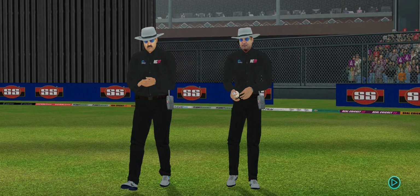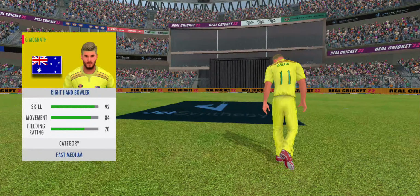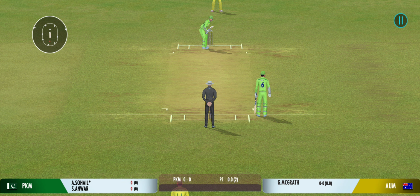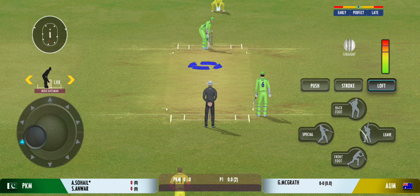Welcome everyone to this wonderful venue. We have the umpires walking out with the new ball in their hand. There must be some nerves as the batsman is set to face his first ball.